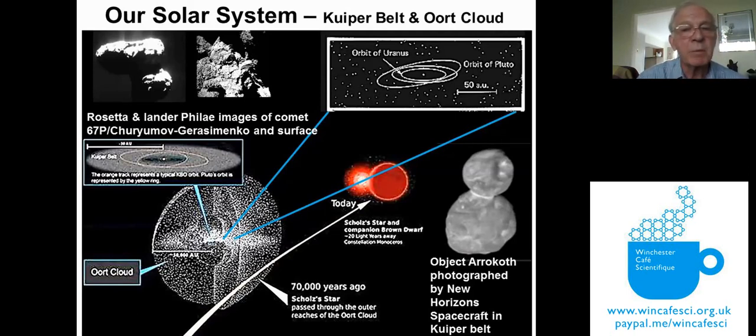Now again, this comet originated in the Kuiper belt, and some objects or stars, for example, like the Scholz star, would have passed through the Oort cloud and disturbed its orbit, and we would have had this comet here having now an orbital period of about 7 years. So it moved from orbiting around the sun once in more than 300 years to something like once in every 6 to 7 years.